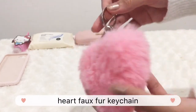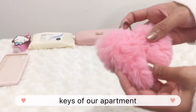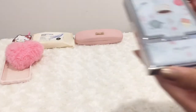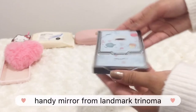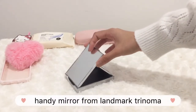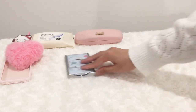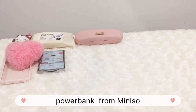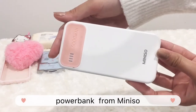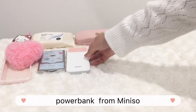This cute faux fur heart keychain holds the keys of our apartment. I also have this handy mirror with a heart case that I got from Landmark Trinoma years ago. This is a power bank that I bought from Miniso, and it can provide sufficient power to charge my device.